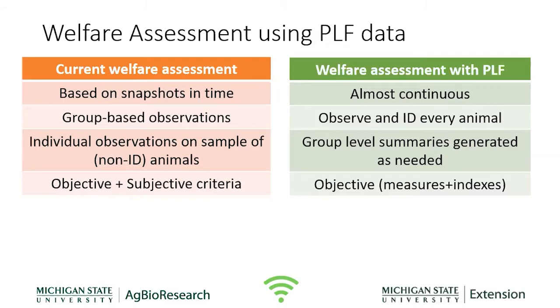Dr. Janice Sigford, for example, who presented earlier today, is one of those experts from the animal welfare and behavior area that is currently working on designing welfare assessment schemes using precision livestock farming data. So this is a very promising area.